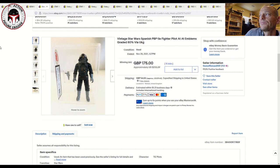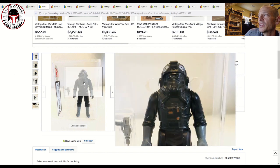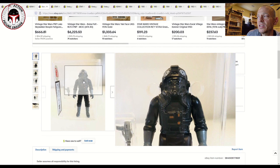The usual seller, this is the seller that we usually see end on Sundays, and this is the Muffin Man over in the UK. He had a really nice one that I was thinking about. This was a Spanish PBP TIE Fighter Pilot, but what's cool about this one is that he had the wrong emblems, and this is a common thing that you do see on the Spanish PBP TIE Fighter Pilot, is that they get the incorrect emblems.